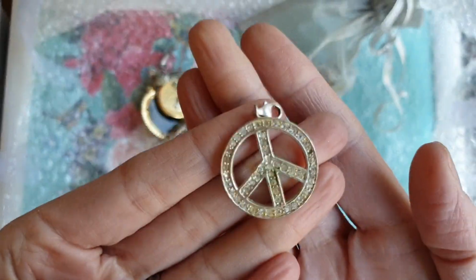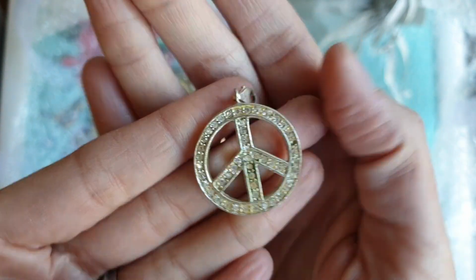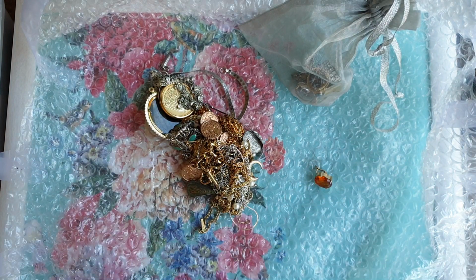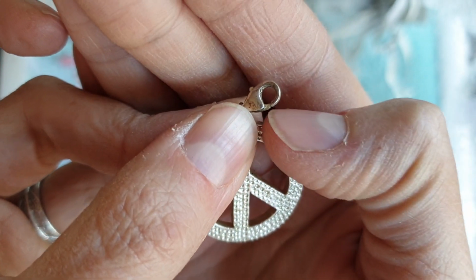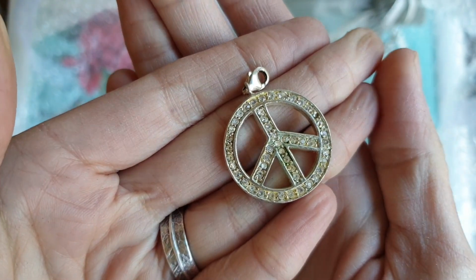We have a little peace sign. Well, that might be silver. Oh, it is. It's marked 925, just here on this little part there. Very grotty, needs a good clean.